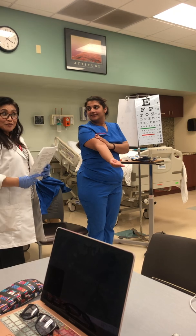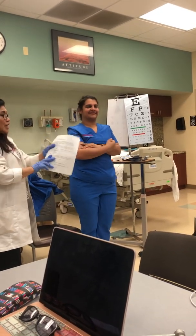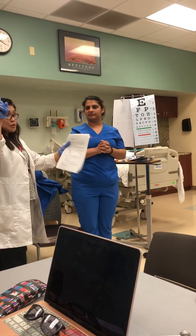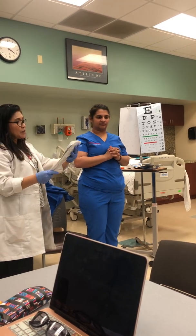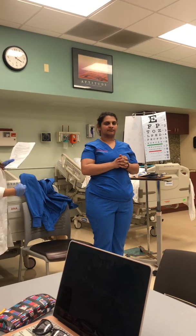Those are the ROM for your elbows. Now the wrist, you're gonna do the same thing, right? You only have to pick 2, right? One. Oh, I'm sorry, we only have to pick 1. So elbow, shoulder, wrist, you can pick from one of those. You have to test for the carpal tunnel syndrome or the phalanx test.